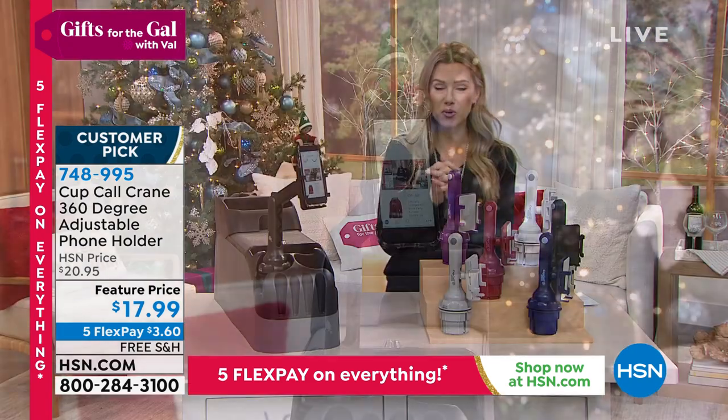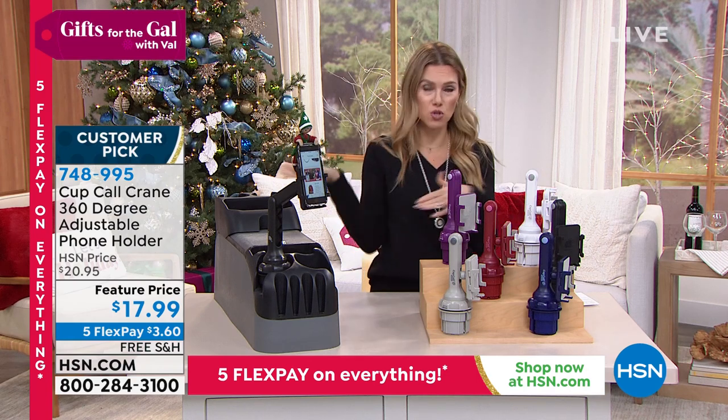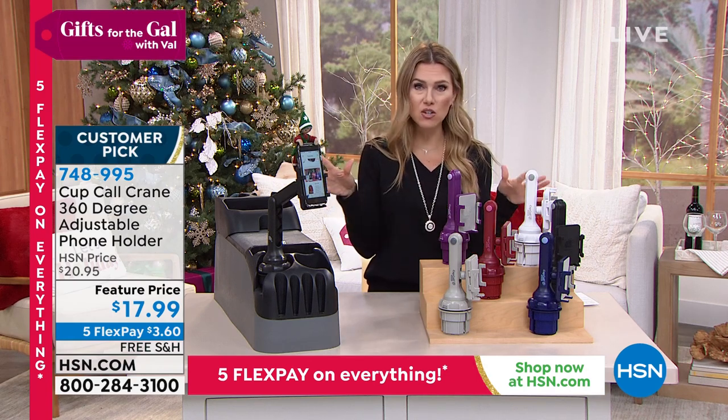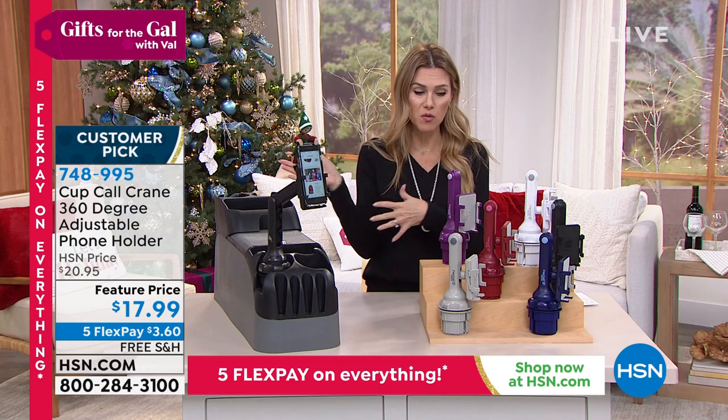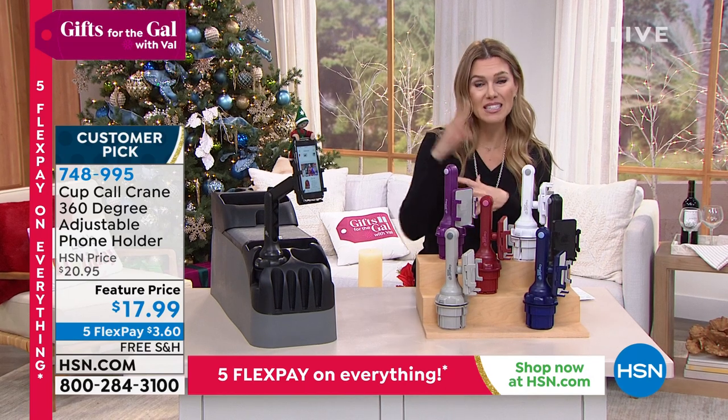Okay, so here's the deal. I bought this previously in the older model. It is in my car. It's been in every car. I've had two cars since I bought it. It fits every single cup holder. I can even pick it up and take it and move it. It is a genius design that now they've kind of got like this arm, this extension, right?